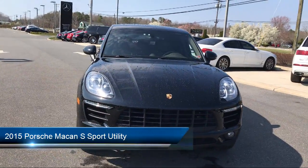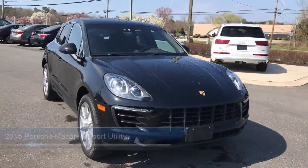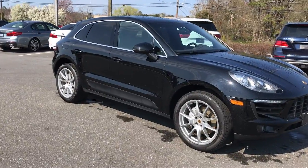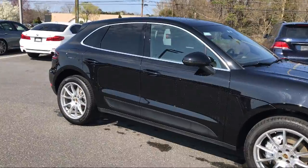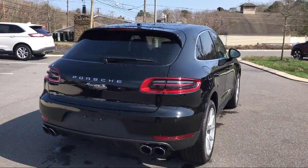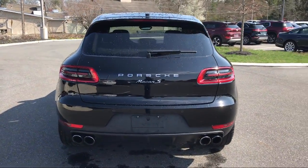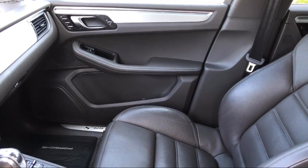Take a closer look at one of our many vehicles in our large inventory that comes equipped with rear spoiler, bi-xenon HID headlamps, alloy wheels, Bose premium audio system, rain-sensitive windshield wipers, steering wheel controls, fully automatic headlights, keyless entry, tire pressure monitoring system, air conditioning, and has less than 70,000 miles on the odometer.